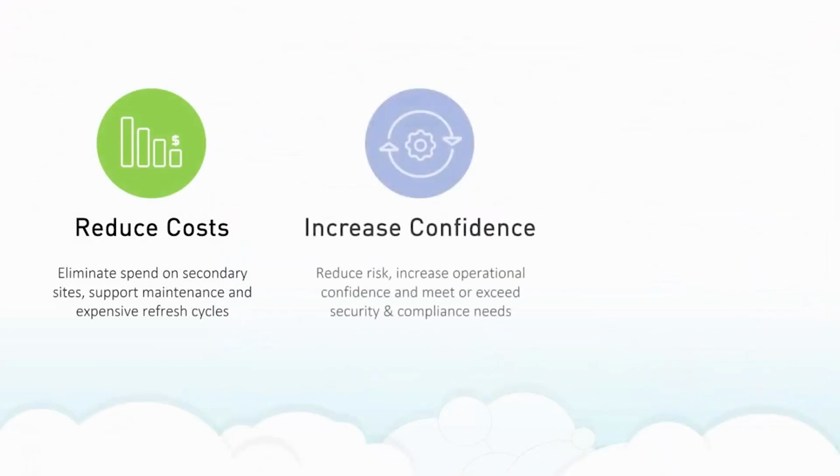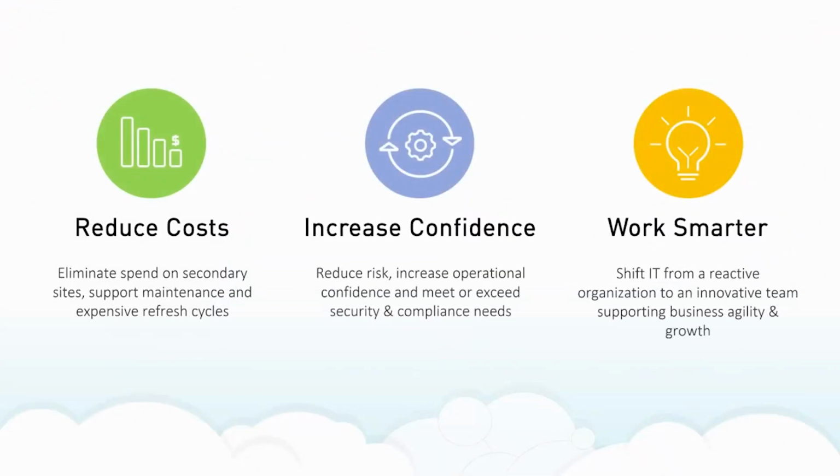iland Cloud brings a scalable, achievable solution to meet your IT resilience needs. Reduce cost, increase confidence, and work smarter with iland Secure Disaster Recovery as a Service.